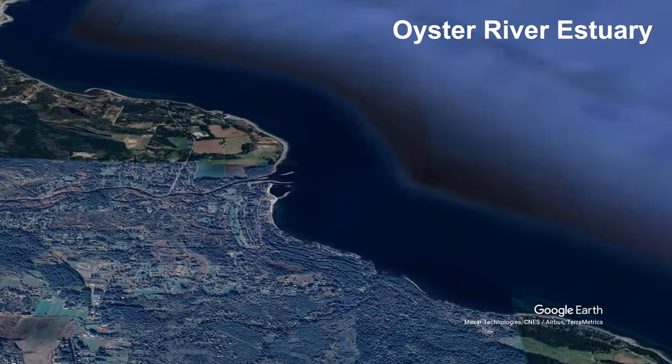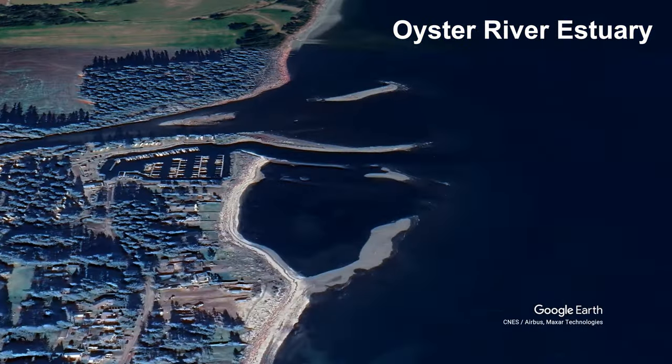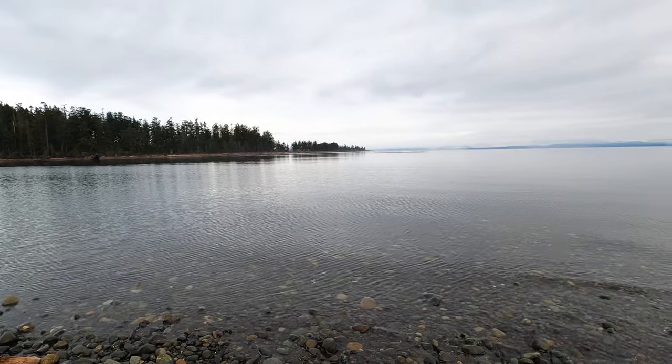I'm here at the Oyster River Estuary, which is, as the name implies, where the Oyster River, a smallish river, flows into the Pacific Ocean.